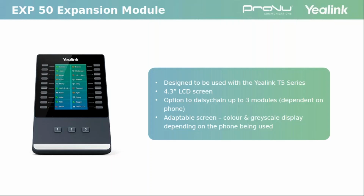If it's going into the T53 or T53W, which is a black and white screen, it will recognise that and it will show up in black and white. If you're plugging it into one of the colour ones, then it will show a colour screen like we've got in the picture here. So it means that if you do go for a lower end phone and decide to upgrade further down the line, then you can keep the same expansion module, so you're saving that extra bit of money by not having to upgrade.